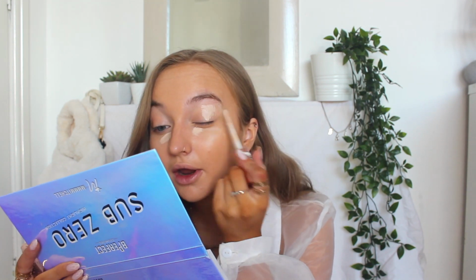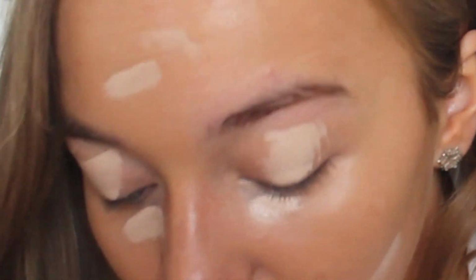The Revolution Super Size Conceal and Define in the shade C2. And we're just going to lightly come here above the brow. Leave it there, leave it there. Everywhere, to be honest, lots of things to conceal on my face.